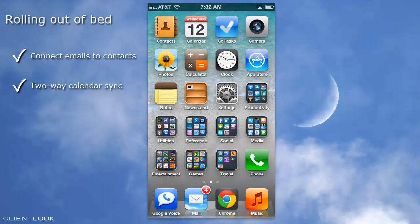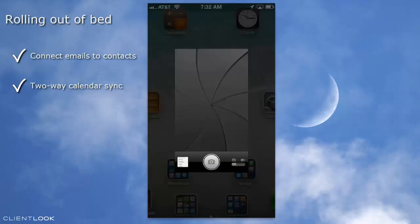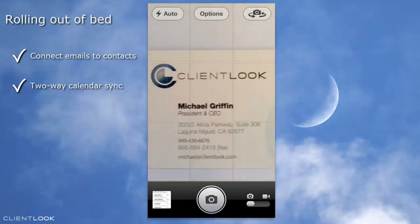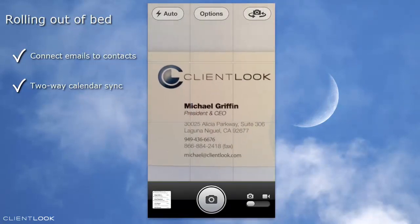Now as I'm packing up to leave for the morning, I find a business card that I've been meaning to enter into my ClientLook database for a long time. So here's what I do. I lay it down flat on my desk and I flip over to my smartphone's camera app.